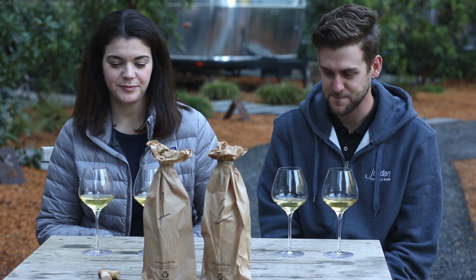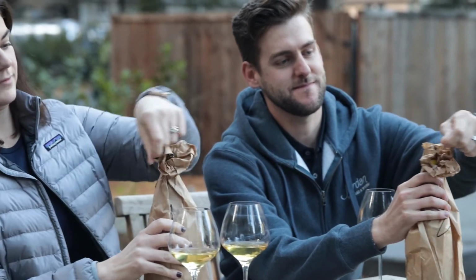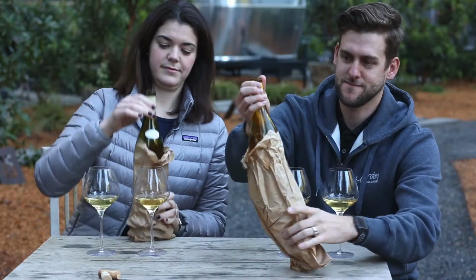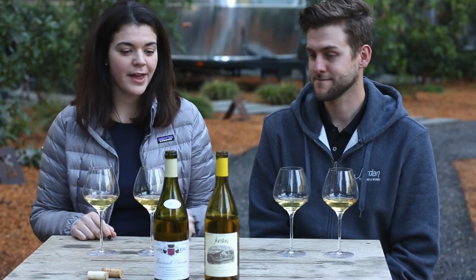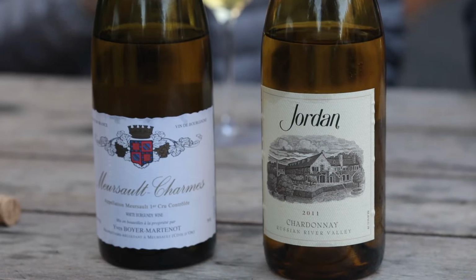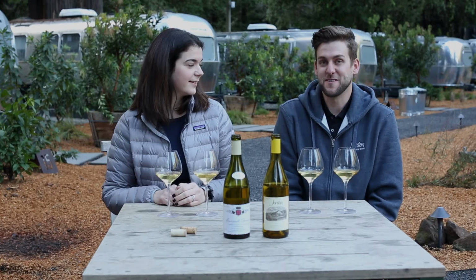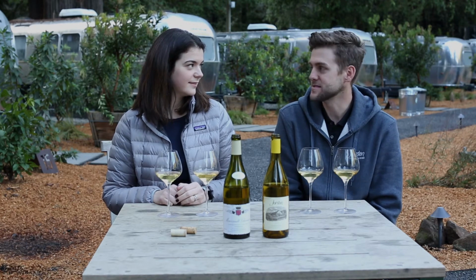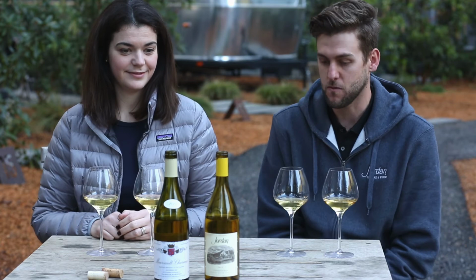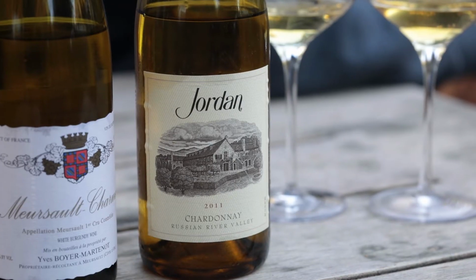Okay, Russian River. Let's see what we got. Okay, just as we thought. Number 1 was the Meursault-Charmes, and number 2 was the Jordan 2011. Both 2011s. That was a fun tasting. It's always fun to taste a white Burgundy, and to have our wine tasted blind against the Burgundy is always a treat, and to show that it holds up well against it. We can hold our own. Exciting, especially in a year like 2011.